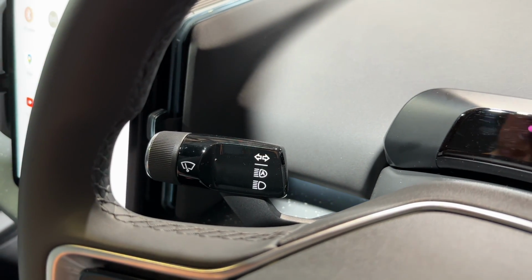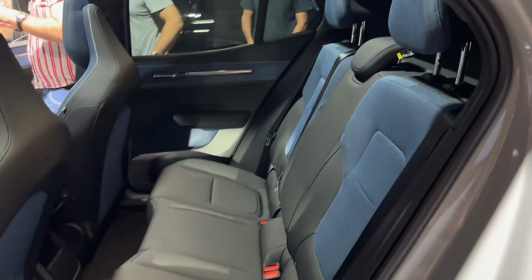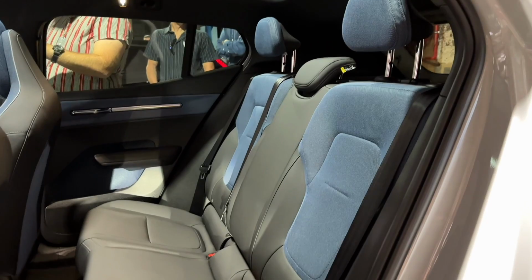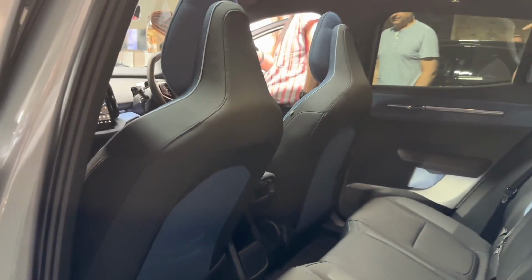Then everything to operate your indicators and lights and wipers, all from the stalks here. And then stepping into the back of the Volvo EX30, the space is actually okay. I was a little bit tight in there when I did take a seat, but I mean, it's expected. It's not a very big car.